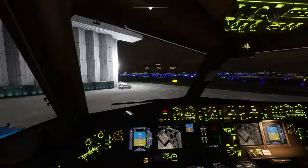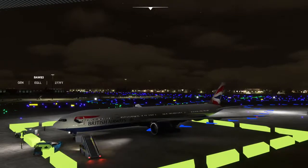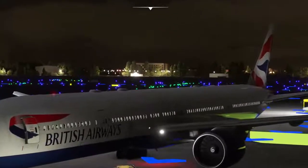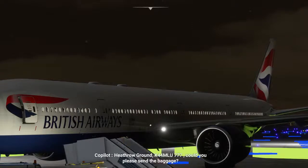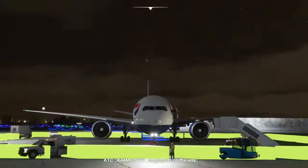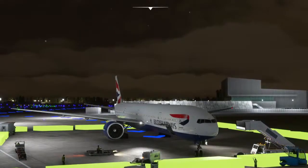I'm just going to go back in the cockpit and turn the engines off. So even the sounds have been recorded. Right, you can see the engines shutting down. So we're going to request the baggage services. Heathrow ground, K44 MLU 777, could you please send the baggage? K44 MLU 777, baggage is on the way. So the baggage is going.